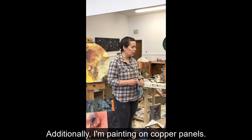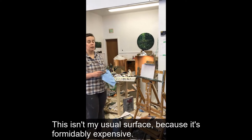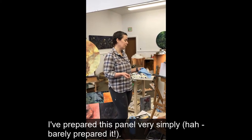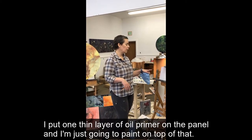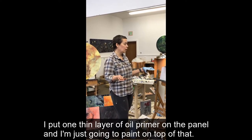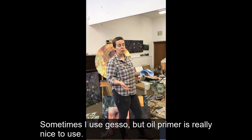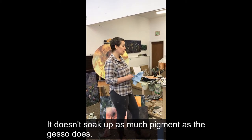Additionally, I'm painting on copper panels. This isn't my usual surface because it's formidably expensive, but they're beautiful to paint on. And I've prepared this panel very simply, barely prepared it really. I sanded it lightly to give it a little bit of tooth so the paint would stick better. I put one thin layer of oil primer on the panel, and I'm just going to paint on top of that. You can paint directly on copper. More commonly, I paint on wood panels or canvas or linen. Sometimes I use gesso, but oil primer is really nice to use. It doesn't soak up as much pigment as the gesso does.